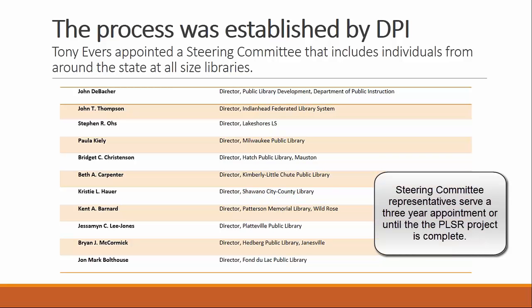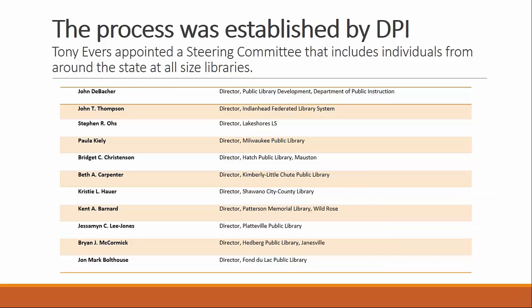The appointment for this process was a three-year appointment or until the process is done. So I'm either going to be retired or it'll be done in 3 years. It won't be done in 3 years, no. Nor will I be retired, but it's something that the department feels very strongly about.